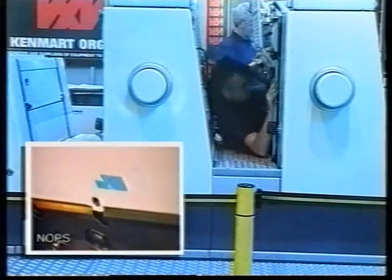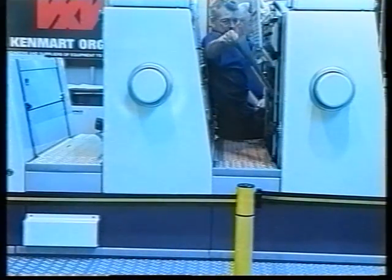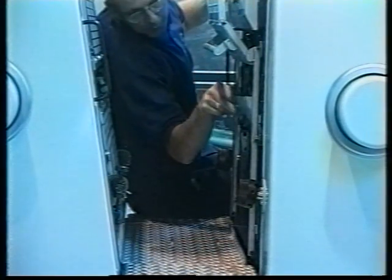As you can see, there are no tools needed for this procedure. The printing plate is not clamped, nor is it tensioned. Therefore, the plate is not distorted in any way and can be used over and over again.